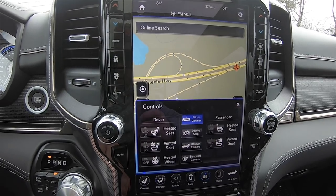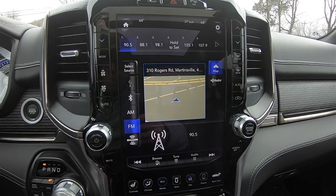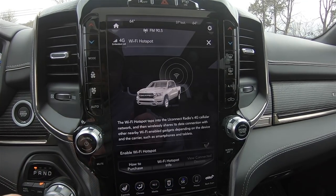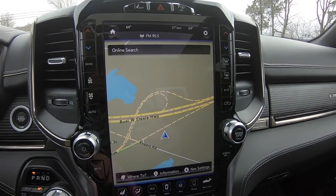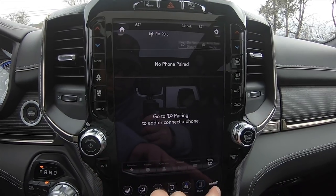You have various controls at the bottom for heated and ventilated seat controls. Of course, you also have your dual zone climate control, navigation, AM FM, Sirius XM satellite radio. And of course, the touchscreen does feature gestures for swipe and pinch to zoom. Nice large screen for your navigation with clear and easy to read graphics. And of course, you also have your phone pairing.